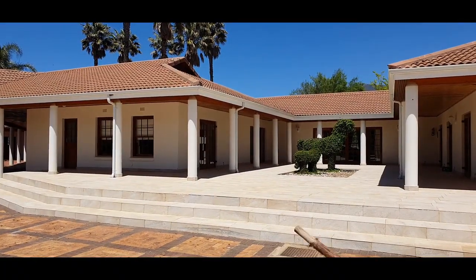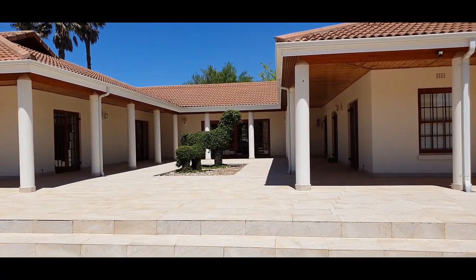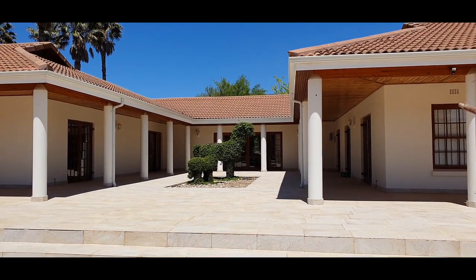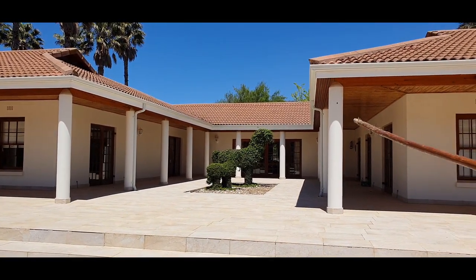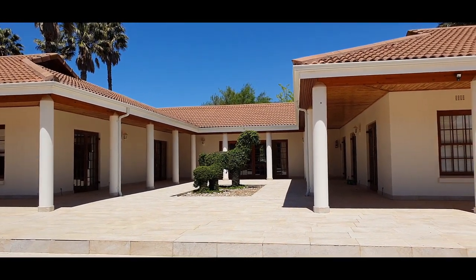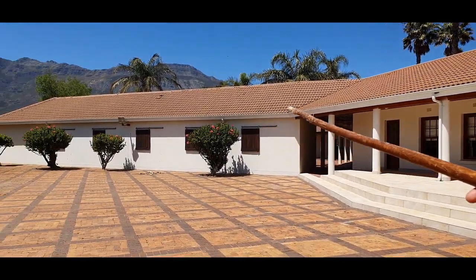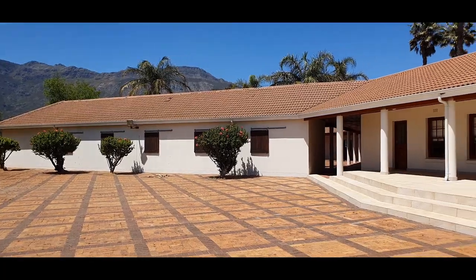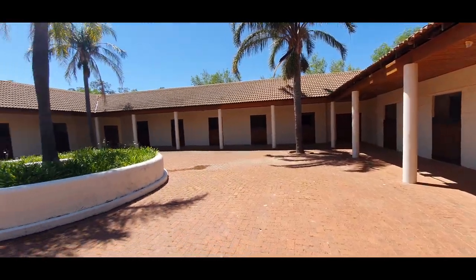Okay, so we've come to the main stable block on Ciel. This here is an office setup. So you've got office over here, and at the back there's sort of a boardroom and a bar area, and there's a little kitchenette. To the one side we have a block of about 20 stables, and then over on this side here we have another block of 20 stables.